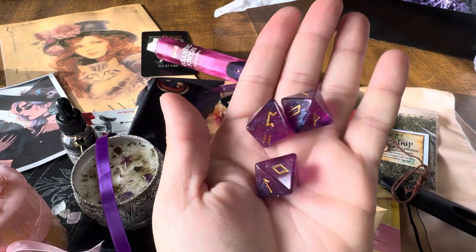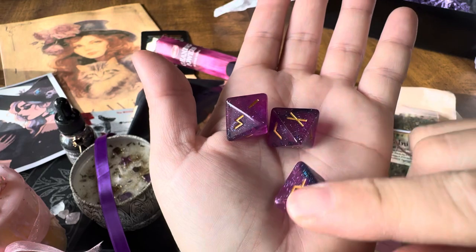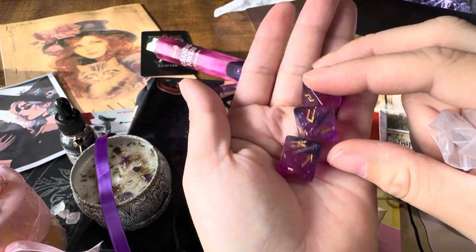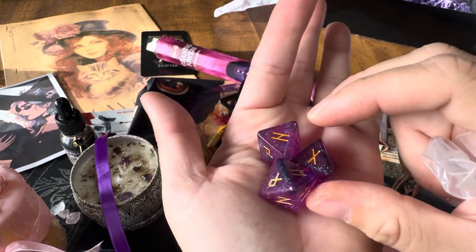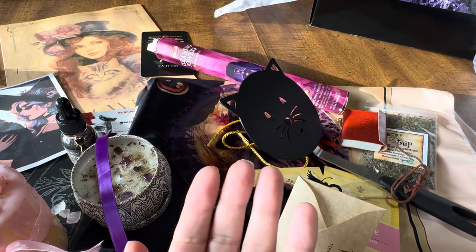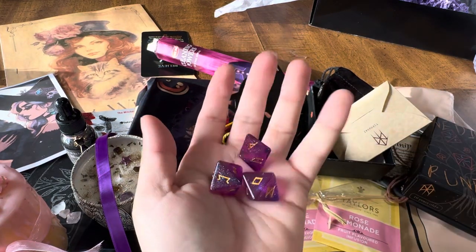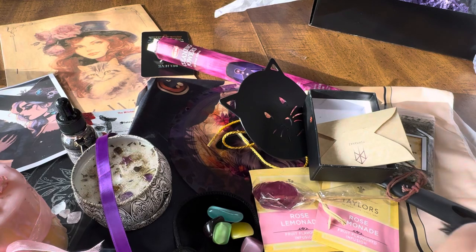And they're magical looking. They look like the universe. So I do have divinational dice, but it's not like these. It's not runes at all. And I think this is so, I've never seen rune dice before. This is so freaking cool. This box was so stinking cool.